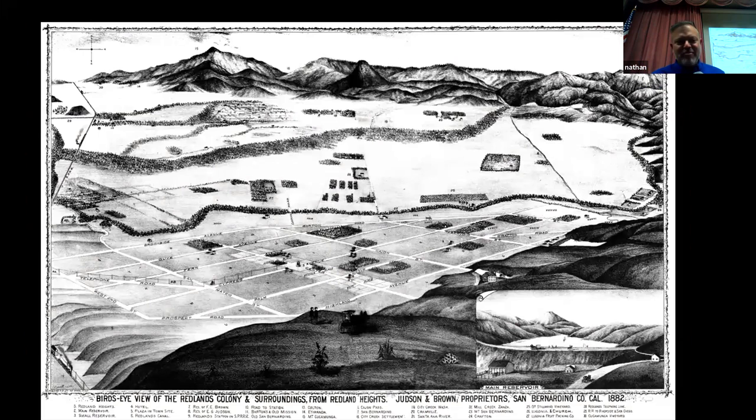And Tom mentioned this in the introduction. Here we have an artistic rendering of what they anticipated Redlands might look like. It was published in 1882, in a volume called The History of San Diego and San Bernardino Counties. We've got a copy of it in the collection at the library. It was reproduced. Is this one that was? No, that was maybe the 1881. Anyway, there was a reproduction of one of the books of the history of the county. It must be the one of San Bernardino and Riverside counties. Never mind, scratch all that.